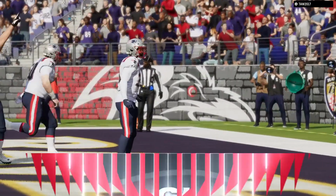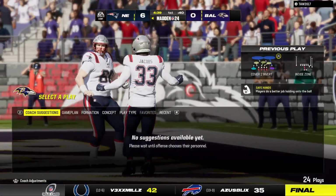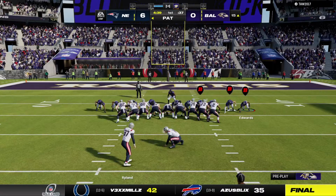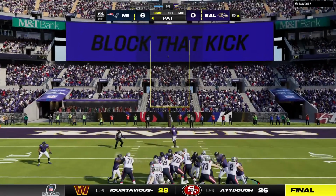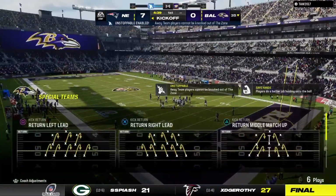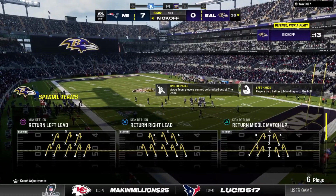Touchdown, New England. That's just a great drive to begin a ball game because just about any head coach will tell you, we want to establish the run early on, and that allows you to really open up things from there. And not only were they able to do that, but they finished things off with a touchdown run as we just saw there. Extra point by Ryland, up and good. And that makes the score 7-0.